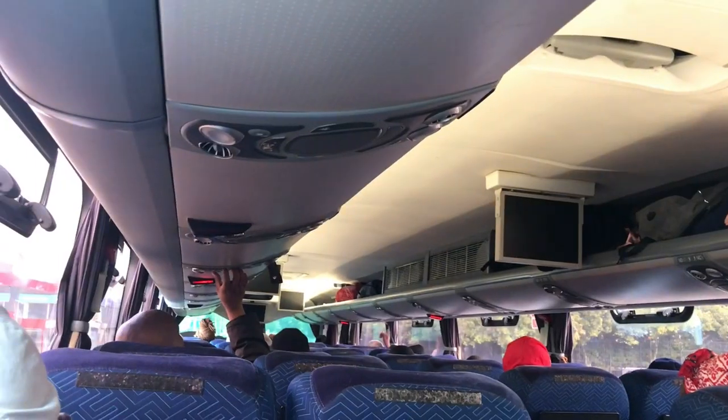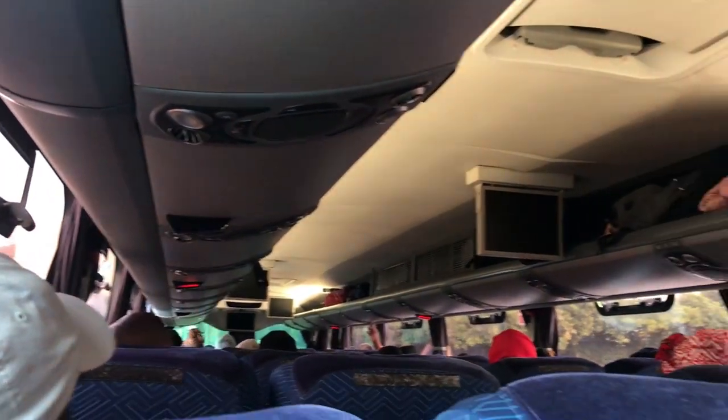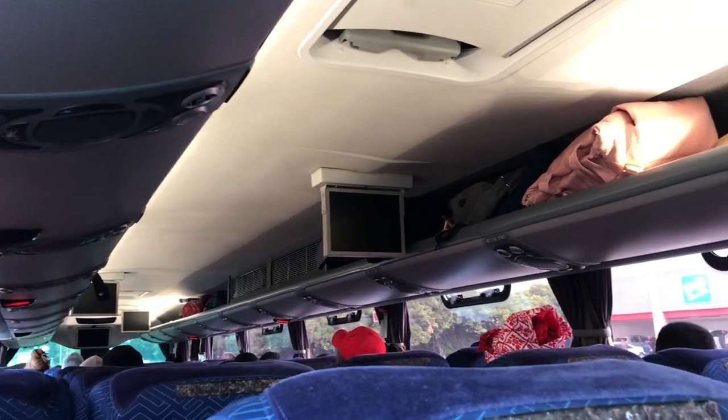So this is where you can place your charger. You can place your charger, earphones and everything, which is good. So yeah, everyone is seated and we are ready to depart Cape Town.